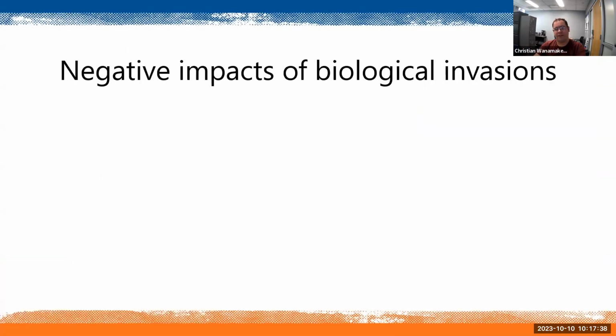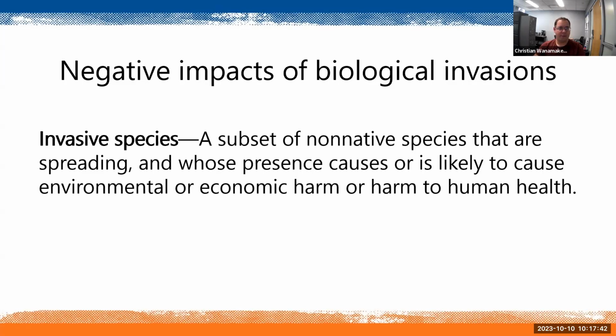Next, I want to focus in on some of the negative impacts of biological invasions. I'm going to bring back just this definition of invasive species to remind you that there are three main components here of the impacts, and we can have impacts to either environmental systems, economic impacts, and also impacts to human health.